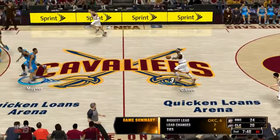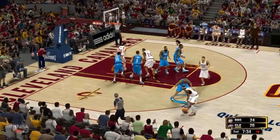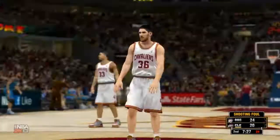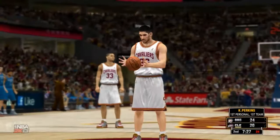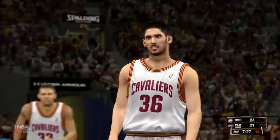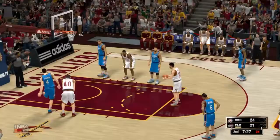Kevin Durant, three-time NBA scoring champion. Actually, he's led the NBA in scoring the last three seasons. Remarkable when you consider how young this guy is. Here is Casspi. He gets the whistle, contact on the way up, and two shots coming up. Durant, the youngest ever scoring champion back in 2010, so naturally also the fastest to three scoring titles as well, Steve.